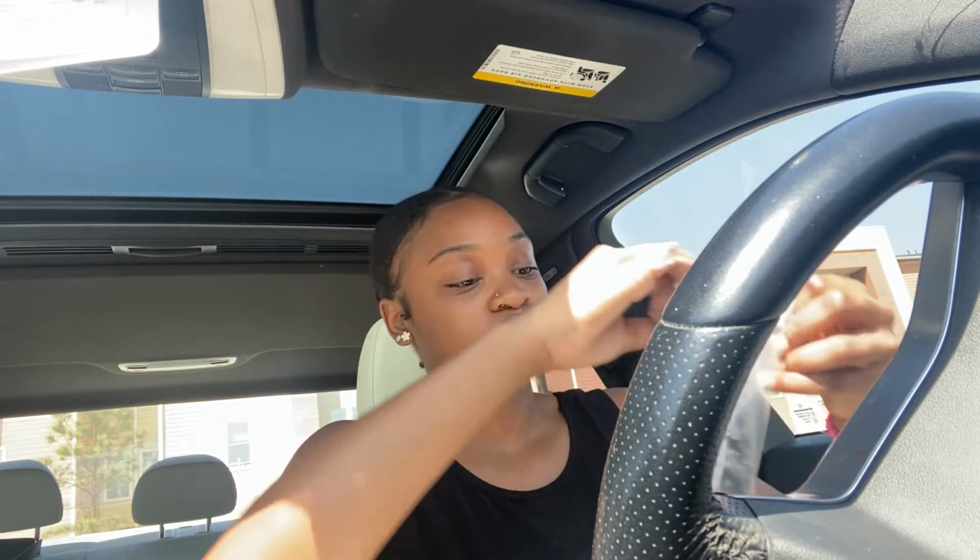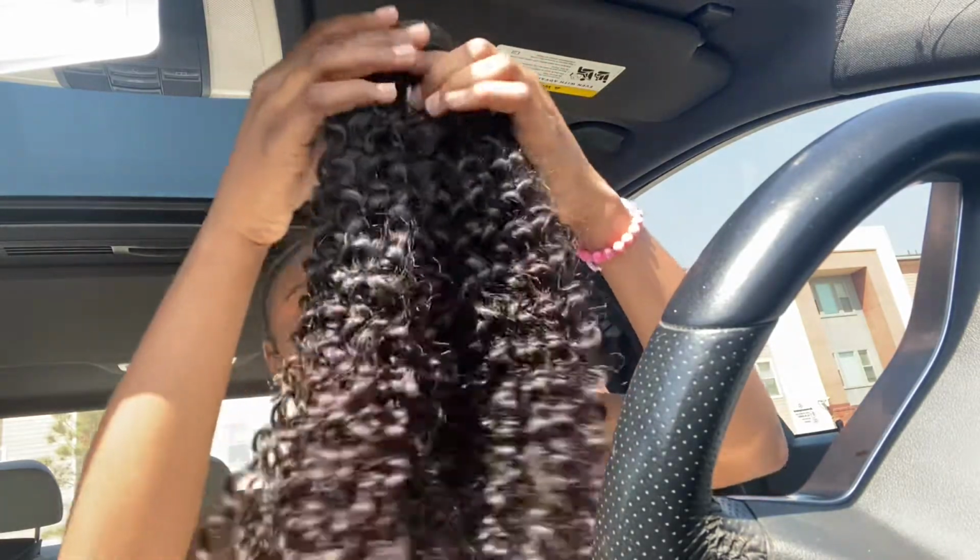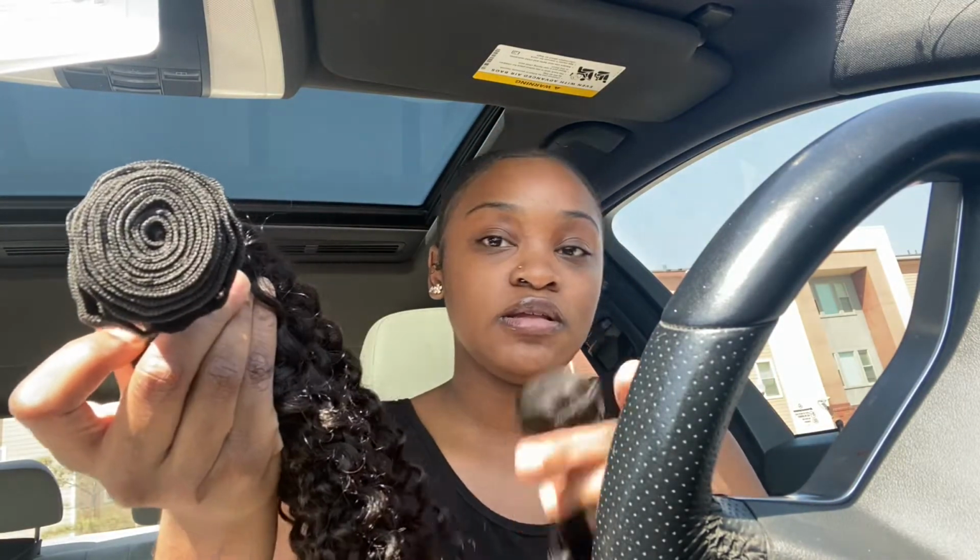Okay, actually, let's observe the lengths next to each other, because I did see some of the reviews say that the hair was a little bit shorter than expected. I don't know how I feel about that. So, okay, I got 18, 20, and 22. Oh my god, y'all, this is going to be so short. I'm going to have to do a blunt cut. And this is the weft of the 20. Here's the weft of the 18 and then the weft of the 22.